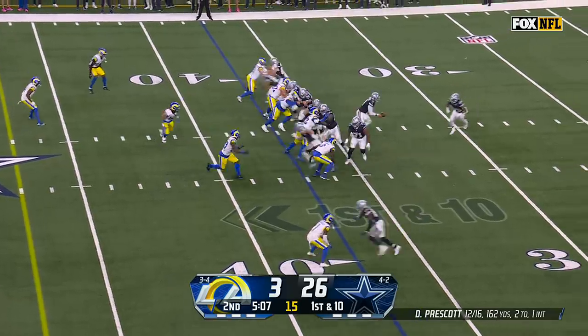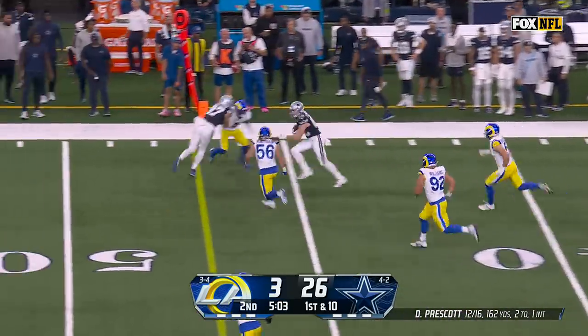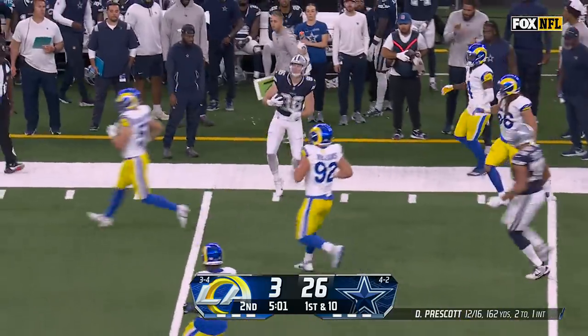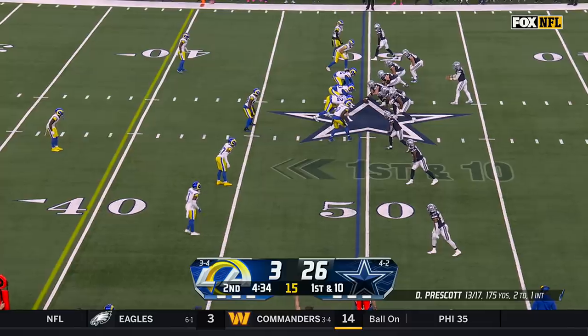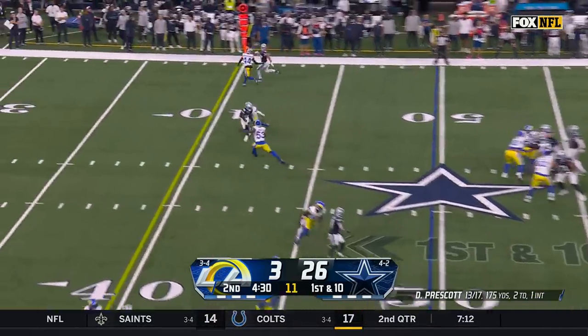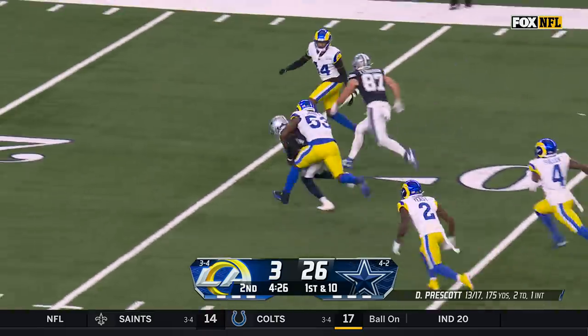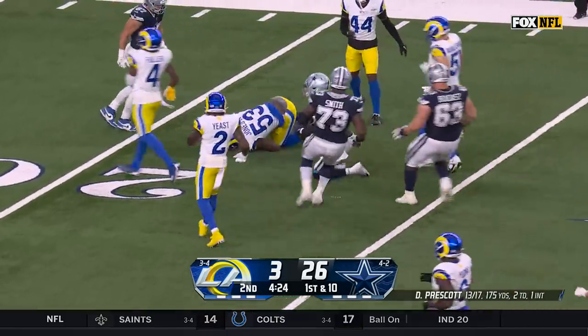He's made his presence felt, huh? Here's the fake from Prescott. Gets it outside to Schoonmaker, the rookie tight end, just his second catch of the year. Yeah, it will be. And considering, here's Prescott back to throw. Quick hitter over the middle. Lamb in traffic. Makes the catch. Still on his feet. Down inside the 20.